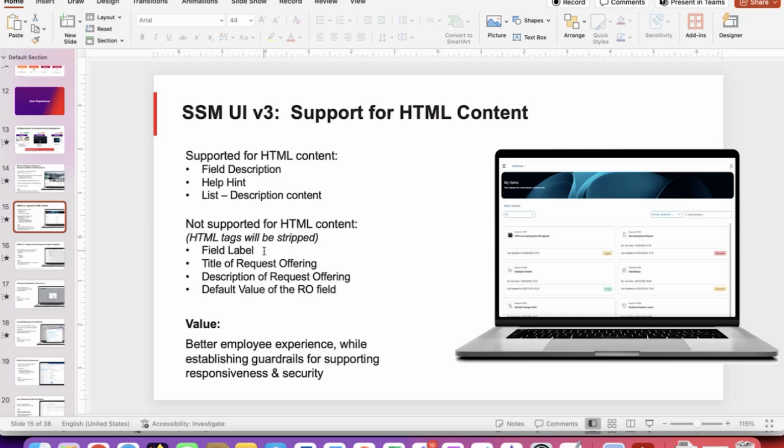So yeah, this one's around form builder v3. Can you repeat the question? I'm not sure I understood it. Yeah, they're just wondering when the form builder will be available for self-service v3 to design actual forms.